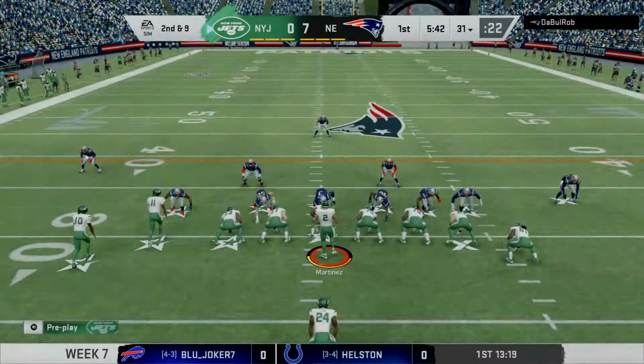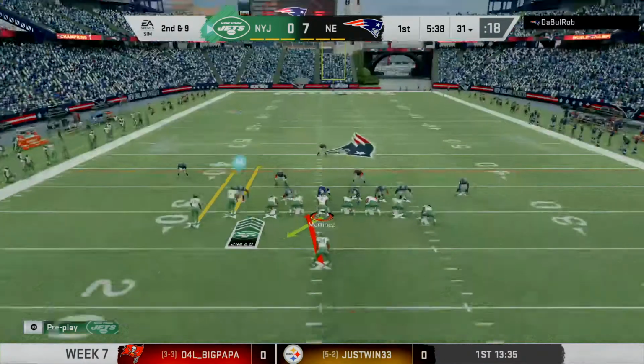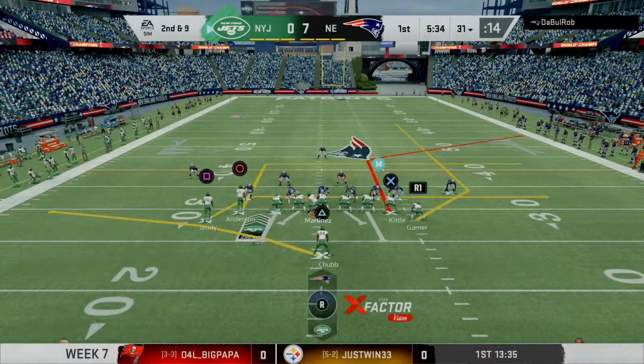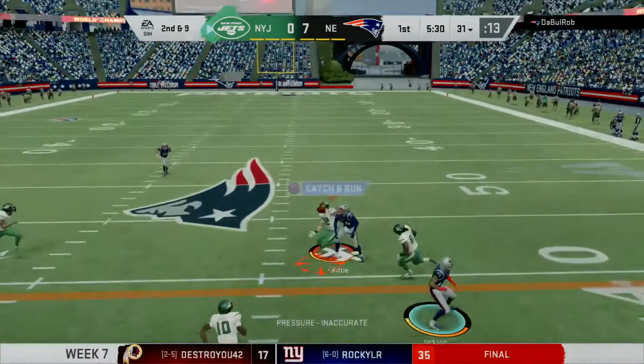Here's 2nd and 9, just a yard on that last run. He's coming, he's coming, he's coming. We got 61. Matchbox. 2nd and 9 now.